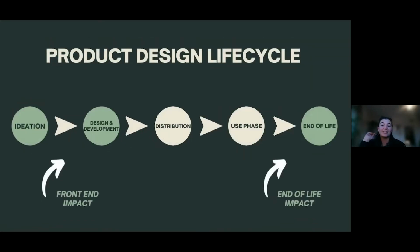So sustainability is actually really important to think about at the ideation and the design and development stage, because the majority of that product's environmental impact is determined at these stages. So when you're choosing materials, you're potentially going to choose the level of carbon emissions that this product will generate, the amount of water used, the amount of energy used, etc.